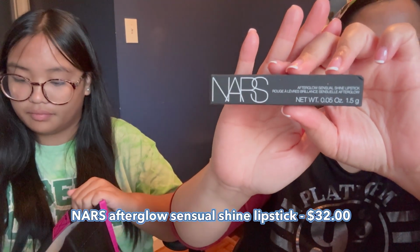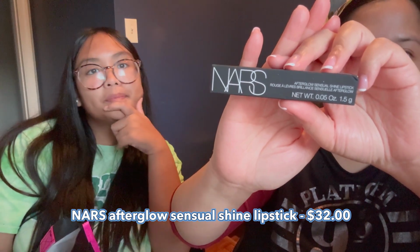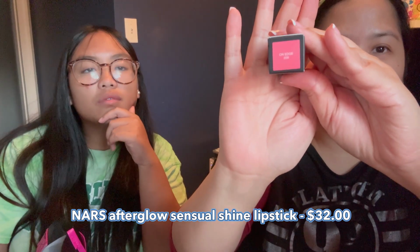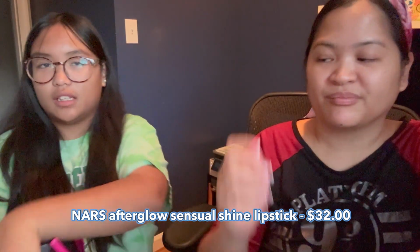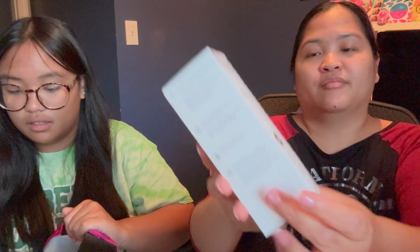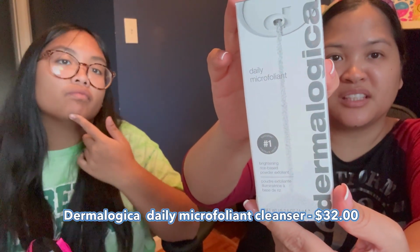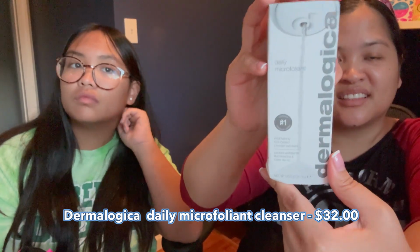Next, we have the NARS Afterglow Sensual Shine Lipstick. And this is the shade On Edge. I think it's a different shade than the one we have in the GA bag. The General Admission bag. Yeah. We have the Dermalogica Daily Microfoliant. It's the bigger version.